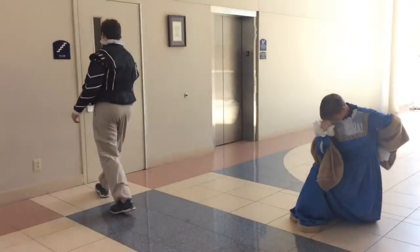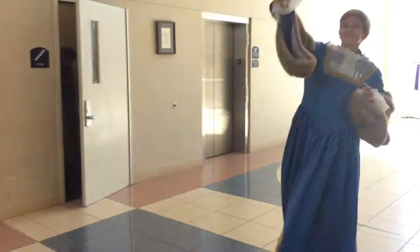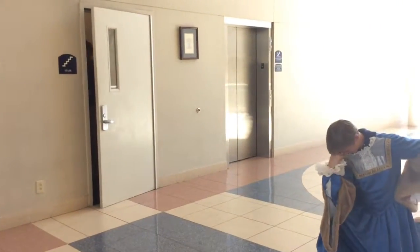An actor changing costume during or in between scenes can make it clear to the audience that something about the character or setting has changed.